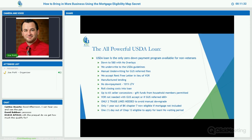It's also, like I said, a no down payment, but it's also 101% LTV, which means your borrower can roll their closing costs into the loan, which is another huge selling point because borrowers always have to come to the closing table with their costs, but for the USDA loan, you could finance a little bit over. This way, they can cover their closing costs. You can also have up to 6% seller concessions, which helps with QM.